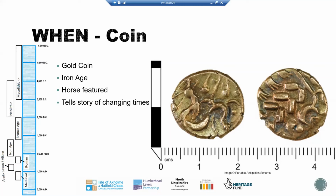And this is the last artifact we're going to look at in our when. So this is a gold Iron Age coin. It is interesting because it is from the northeast and it's attributed to the Corieltauvi tribe in the Iron Age. So this is probably dating from between 50 BC and 20 BC. And as we can see, it has the image of a horse on it. Now, this is actually quite common with the Iron Age period in Britain. Horse imagery was really, really common.